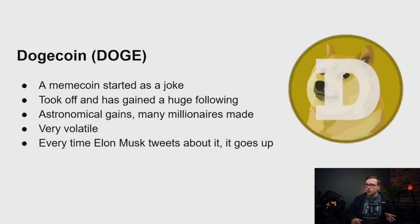Dogecoin is another one you hear all about. Started off as a complete joke, and this is the original meme coin. And it took off and it's gained a huge following. Astronomical gains last year. Many millionaires were made. Many people also lost all of their money because it's incredibly volatile. It seems like every time Elon Musk tweets about Dogecoin or anything that has to do with a Shiba Inu of any kind, which is the dog that is pictured on Dogecoin, it goes up a lot.